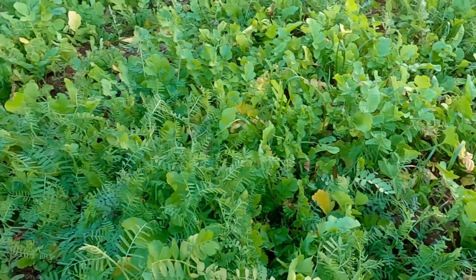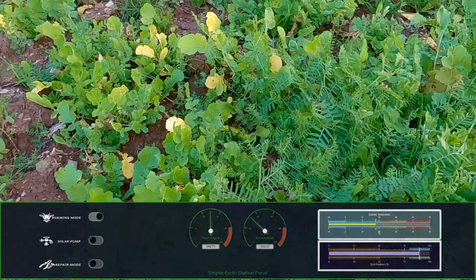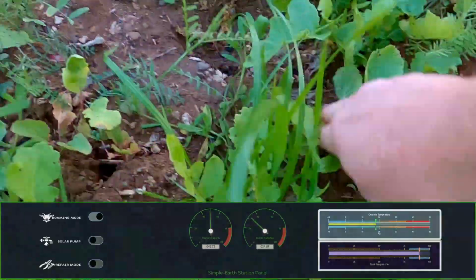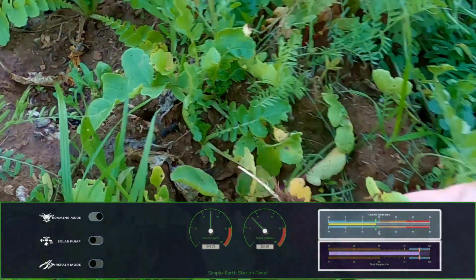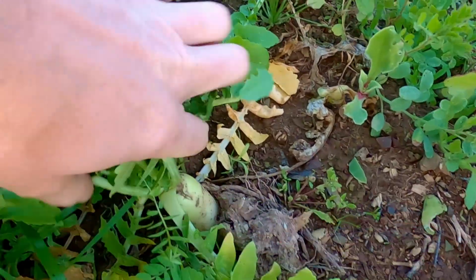A lot of radish here, quite a lot. So once we're done eating this stuff, the goats can begin. There's some sparklers, but they're not very large. The big one is starting to push out.